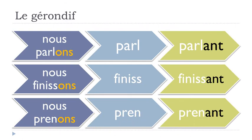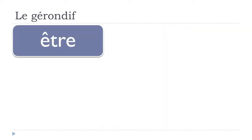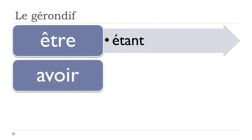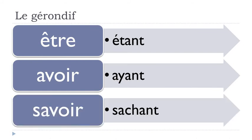Okay, so it's quite easy to make. Of course, we've got exceptions, only 3, and that's a good thing. The first one is être, to be, so it will give you étant, so this is the participe présent form. Avoir will give you ayant, avoir is to have, and then savoir, to know, will give you sachant. Okay, so only 3 exceptions, and it's a good thing in French, because normally we've got more exceptions. Être, étant, avoir, ayant, savoir, sachant.